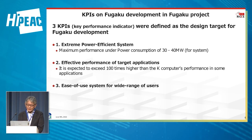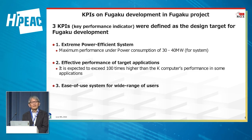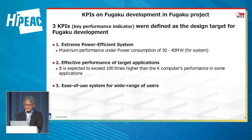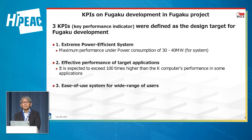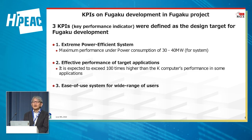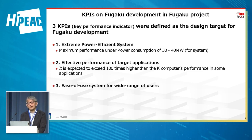And the last goal is an easy-to-use system for a wide range of users. Simply saying, we need to accommodate users of the K computer. So the system should be compatible with the K computer.